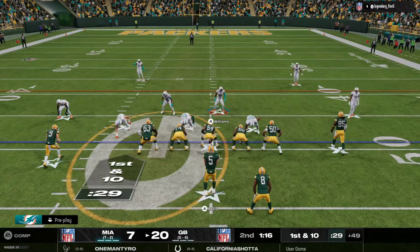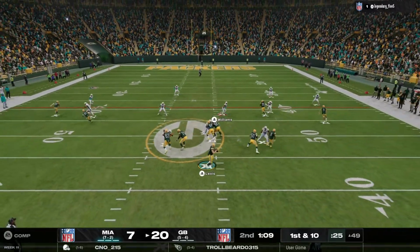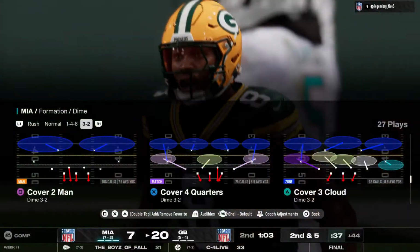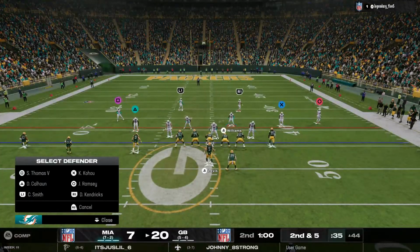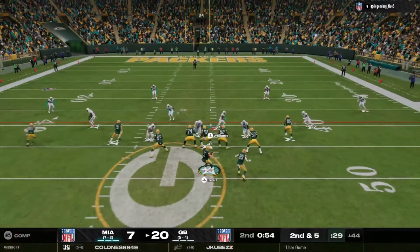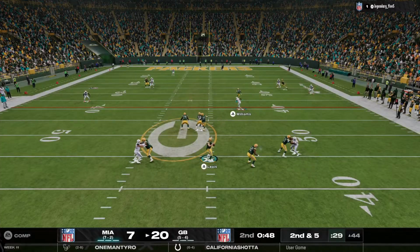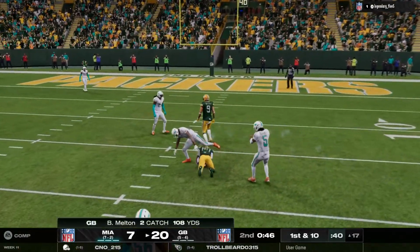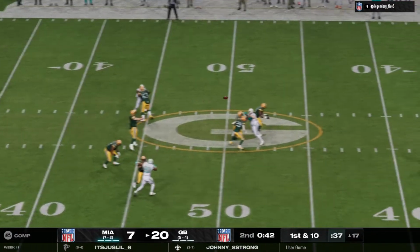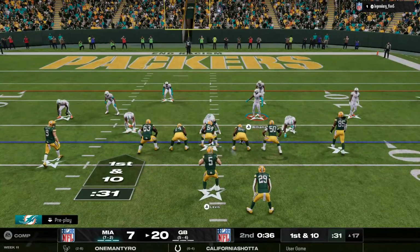Mike 49. And they'll send Watson in motion right. Levis. He finds his man, complete. It's Jacobs. Gain of 5 on the completion, and that's going to bring up 2nd down. Mike 13. Here's Levis. He's able to find Melton, and he's got another first down as he's brought down at the Dolphins' 17-yard line. That'll be marked as a 27-yard pickup. So from the 17 now, here's a 1st and 10.